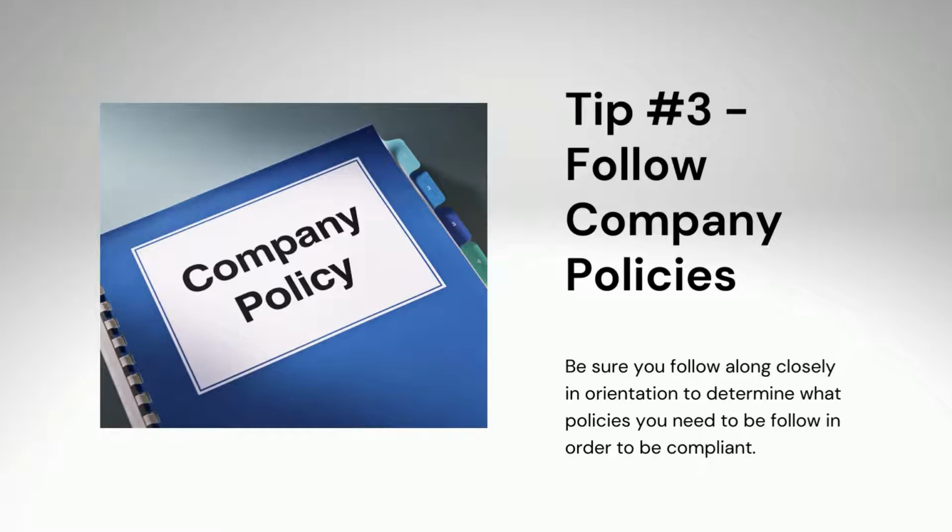So be sure, if you don't remember anything else on this particular portion, never dress more casual than those that are there. If you're in a call center and everyone's wearing polos and khakis, and you come into work with a tank top and shorts, that's probably going to make a bad impression and show that you're not invested in being with the company long term. It's those minor things, those small details, that can help you stand out and help ensure that you are getting a fair shot at being a permanent full-time employee.